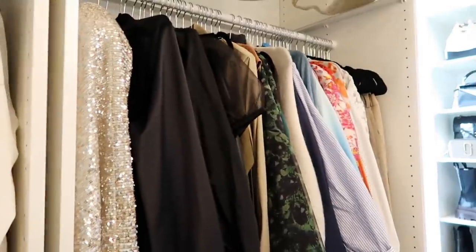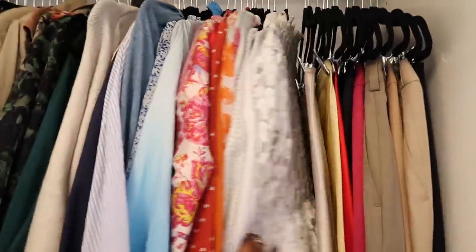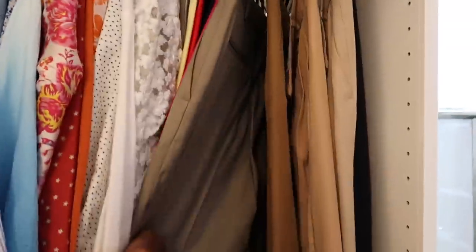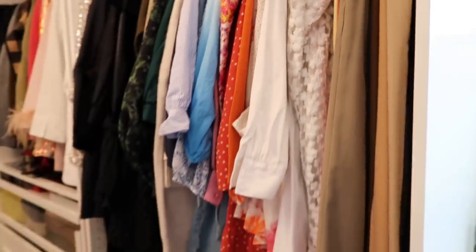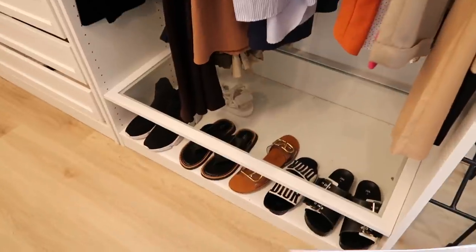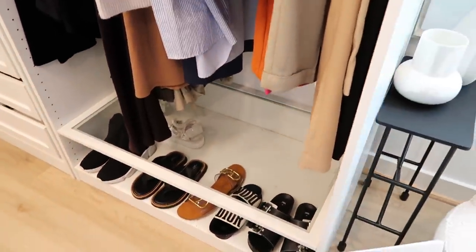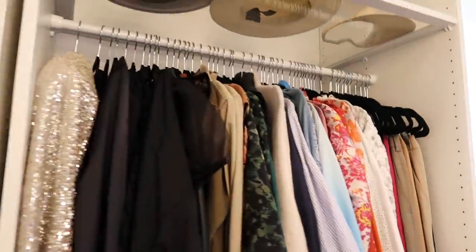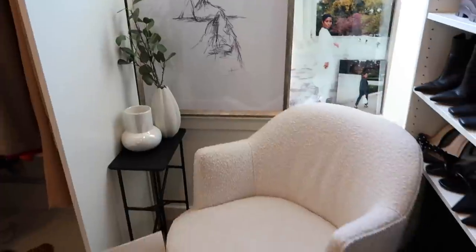But yeah, so these are all of my dresses, some jumpsuits, and then I have pants hangers for a few skirts, and then just pants I don't want to get wrinkled that I want to keep hanging. And then I added a glass shelf below. And then these are just some of my summer sandals. I would typically put these in storage, but since I have a little more space now, I can keep them out. So that is that section.